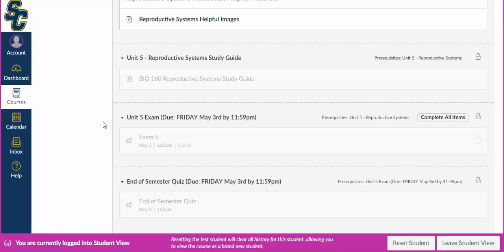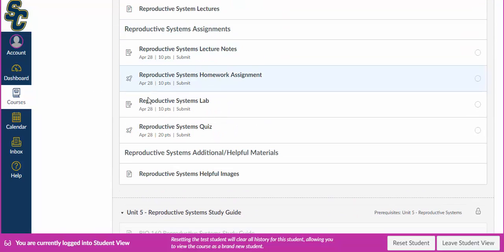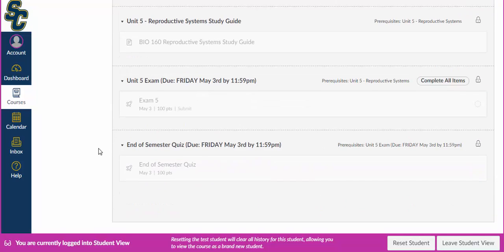If you say submit all the reproductive system stuff by Tuesday or Wednesday, then you can take the exam on Thursday and be done with the exam if you want to. You don't have to wait until next week in order to take it. So you'll have access to exam 5 once you have completed all of the reproductive system items and submitted those.